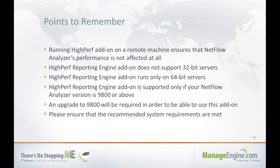And the HighPerf Reporting Engine add-on is supported only if your Netflow Analyzer version is 9800 or above. And we have the latest version, 9850. If you have 9800 running on your network, you can download the add-on module and install it. If you have an older version, 9600 or 9700, we'll be providing you upgrades to 9850 or 9860. From then you can enjoy this add-on.